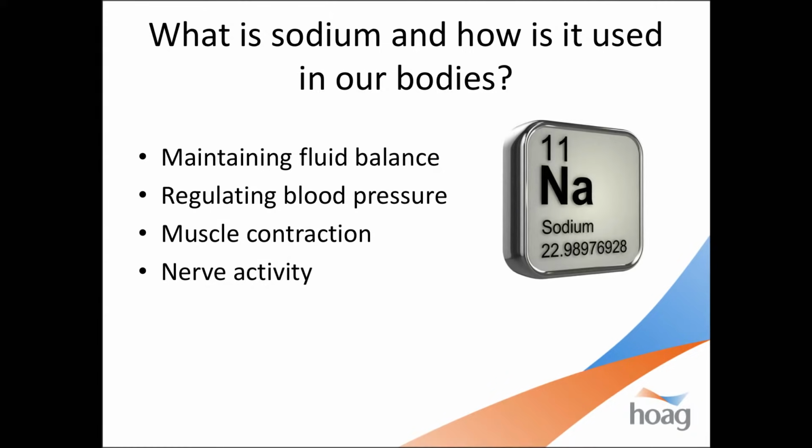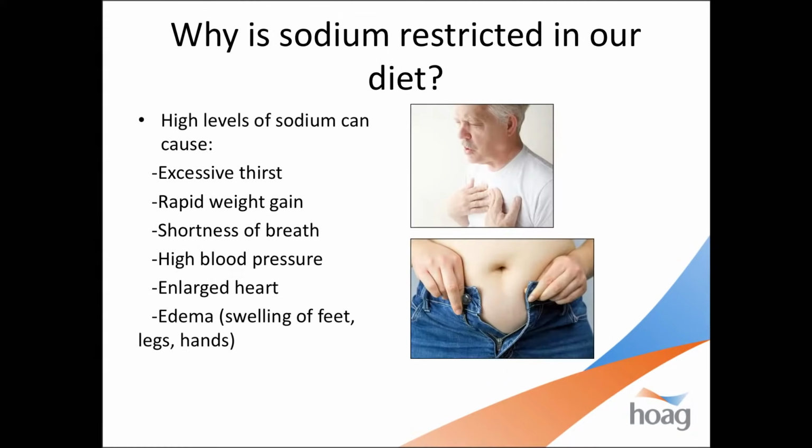So why is sodium restricted in our diet? And this is really good for all of us. High levels of sodium can cause excessive thirst, rapid weight gain, which is really due to edema, which is swelling of our feet, legs, and hands, shortness of breath, high blood pressure, and possibly an enlarged heart.